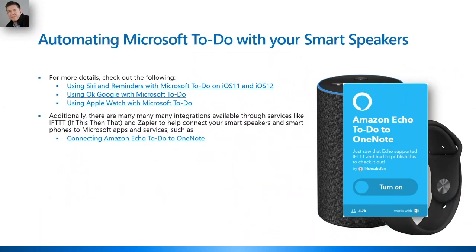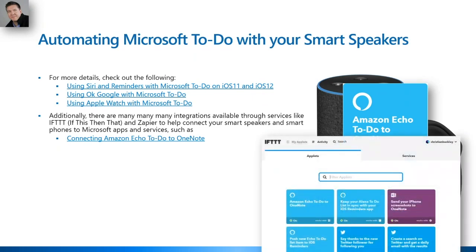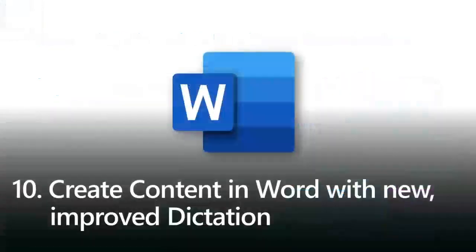It's through leveraging If This Then That, or other connector services. There are a number of connectors out there, applets that are out of the box, that will walk you through the setup to connect to To-Do. What's great is that in my car I can leverage the Siri connection and set up reminders and other lists in my To-Do app as I'm driving, with voice commands, and it will automatically route those to my To-Do list. That's out there and available today.